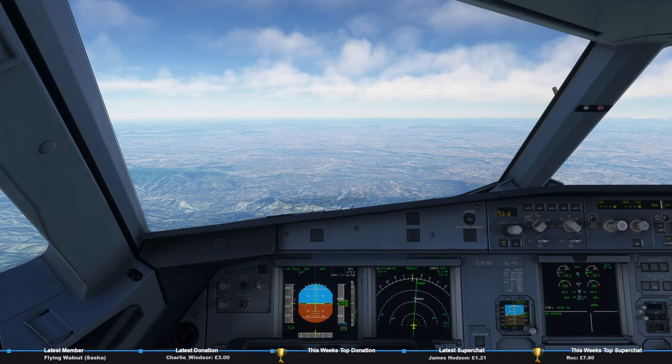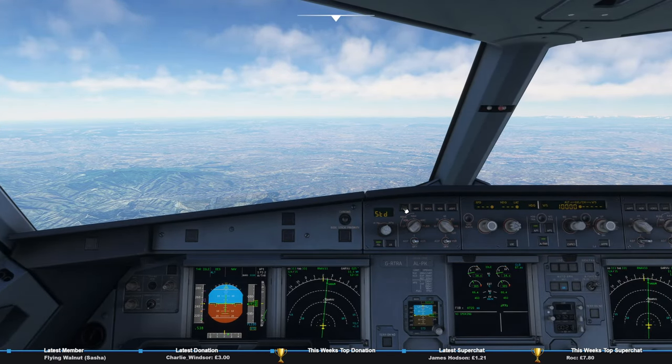Small tip, press the constraint button above the range. Yeah, I remember someone telling me that last stream.